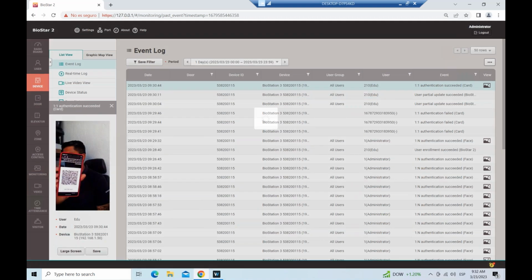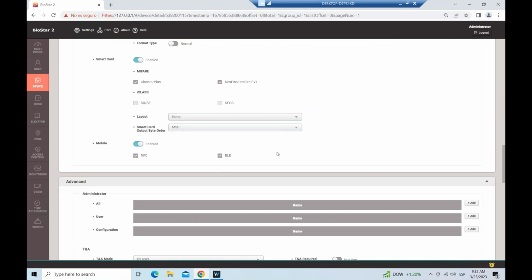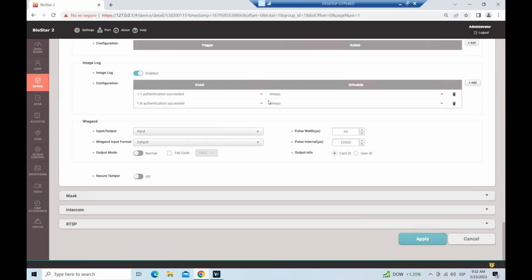You can configure the Wiegand output in BioStar 2. You only need to put the output, and if you need to send a Wiegand format, or another kind of format type, you can add it and configure it. Obviously, it depends on the control panel. The Wiegand interval is very important, but with most brands in the market, we have installations.